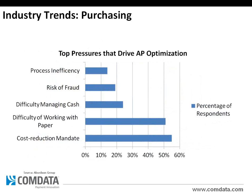So we've talked to companies, and this particular study was done by the Aberdeen Group. What are the top pressures that are driving AP optimization in your company? Of those that responded to the questionnaire, you can see that the cost reduction mandate by their executive team was the #1 driver, followed by wanting to remove the paper. Other benefits were difficulty in managing cash. Check fraud continues to be a problem in the American society, and this is one way to mitigate it, and just improve overall efficiencies. But cost reduction was the #1 mandate for driving payment optimization.